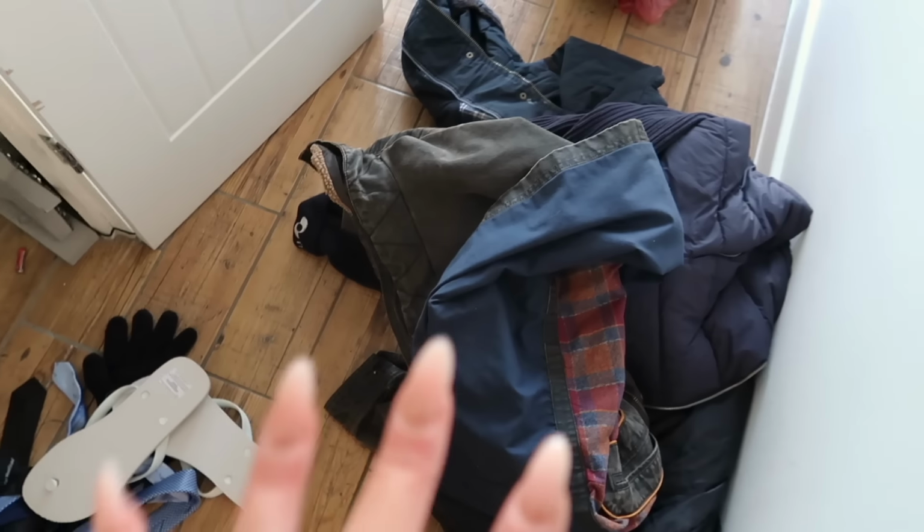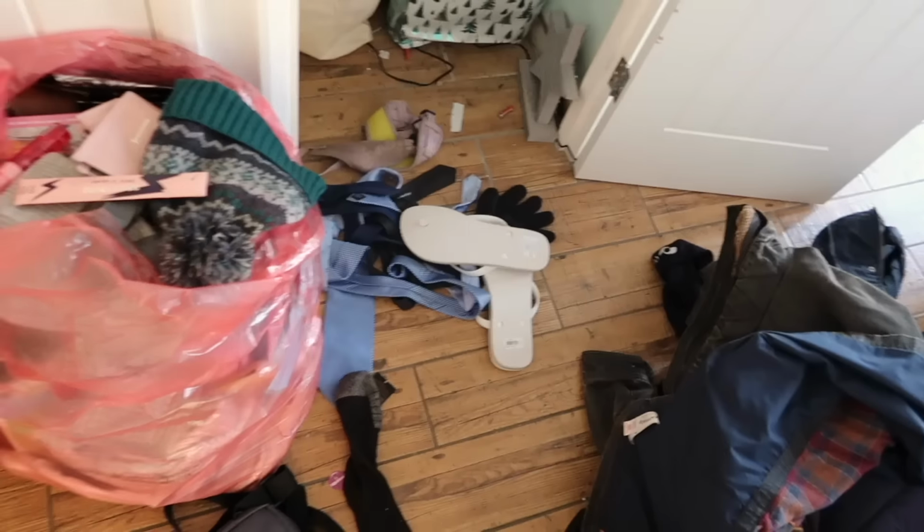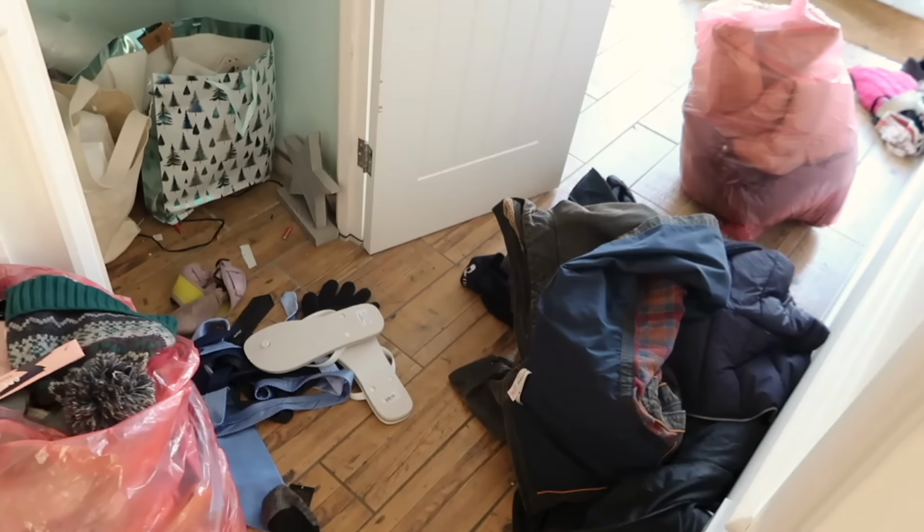Yeah, so what I might do is just neatly fold up his stuff and put it here because it's not my place to decide what he keeps, what he doesn't. So I'm going to do that now and then he can go through that at the weekend. I'll show you once it's done, but obviously it's not perfect, but it's decluttered, which is step number one. So I'm happy about that.